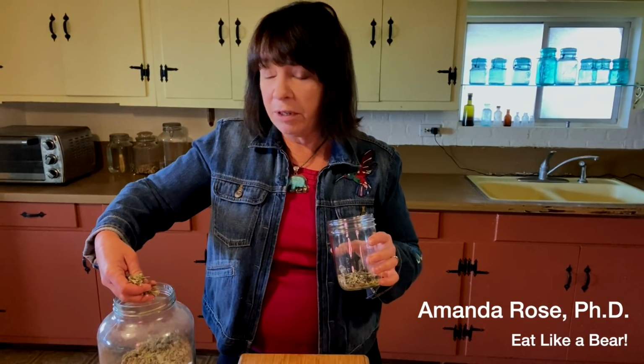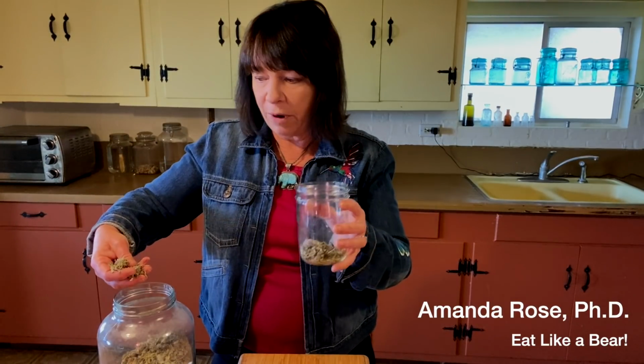All we're doing is adding our plants to the jar. I'm going to mostly add leaf. I'm not putting as many mint flowers in here, to save the seed for myself, but you could add flowers that are edible. Mint flowers are great in something like this.